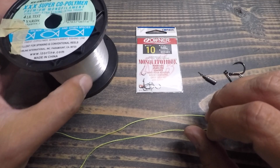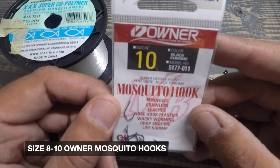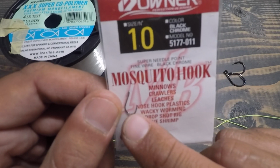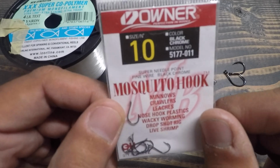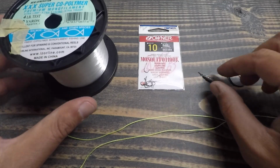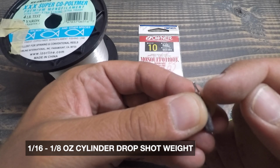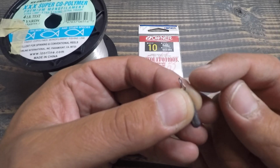So 4-pound test. For hooks, you're going to be using Owner size 8 to 10 mosquito hooks. They're very small. All you do, anglers, is nose hook your minnow. We'll show you that in a second, but just nose hook it. So Owner mosquito hook size 8 to 10. And your drop shot weight is going to be 1/16 ounce. I like the cylinder ones with the little clasp where you run your line through and cinch it down, or tie it, whatever works better. But I love the cylinder one.